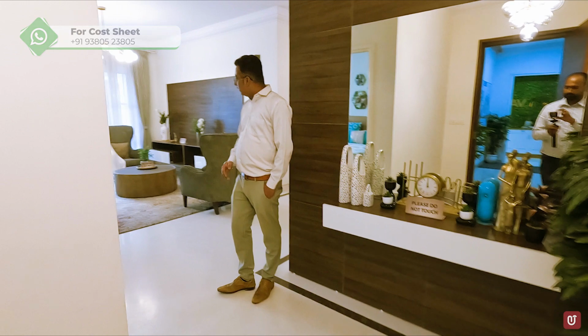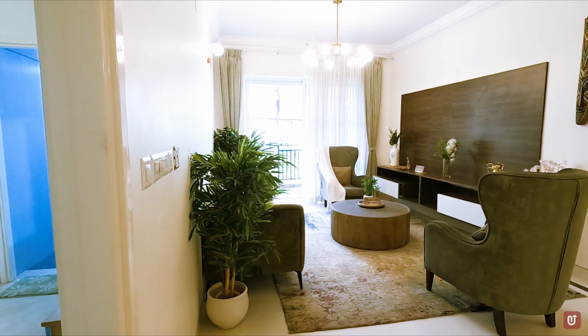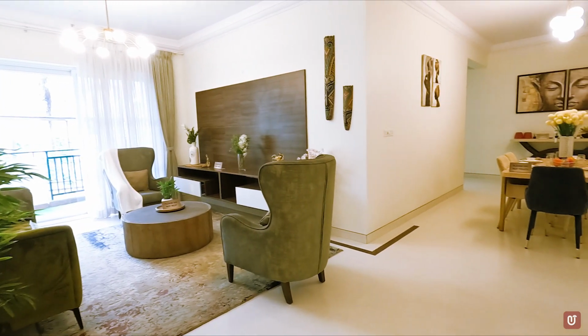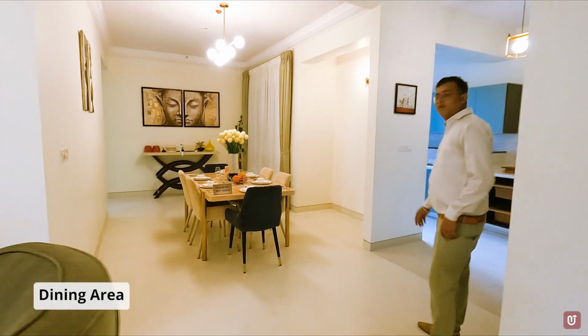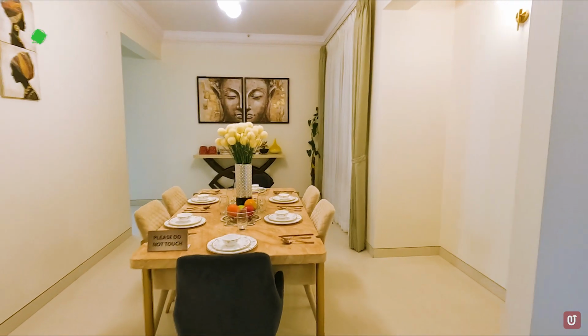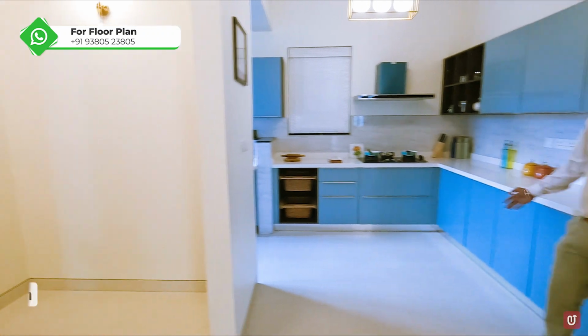Once you enter your apartment, you will find your living area over here with an attached parking. This is your dining area basically. With kitchen and utility.